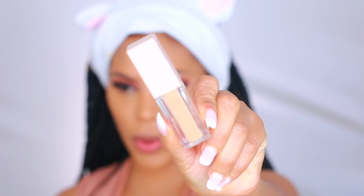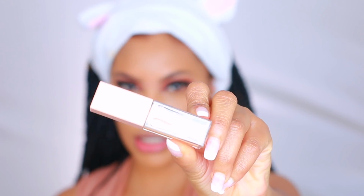I'm going to go in with the concealer. This is in the shade 11. I'm going to apply that under my eyes. Okay, here goes, guys. I'm really hoping. It's a really small container. I feel like it's not a lot of concealer. I'm almost tempted to try the other shade. I just want to see how the shade looks on top of my makeup.